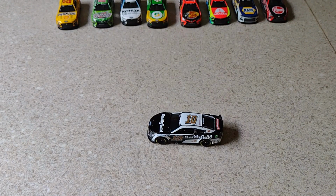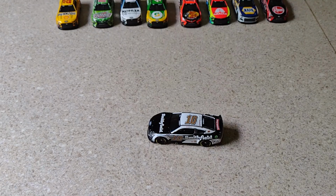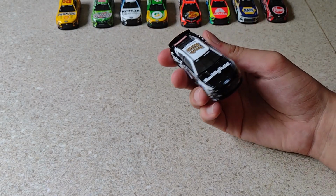But I remember having the Eric Almirola from the Waves from like 2020 and then seeing the 2021 car not change at all, except they raised the spoiler height on the 2021. And I was like, dude, that's pointless to get. So I didn't get it. But this is what it most looks like. They definitely changed up the white though. But I don't know. It looks good. I think it looks beautiful.